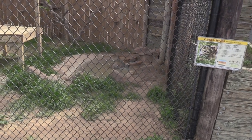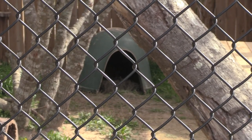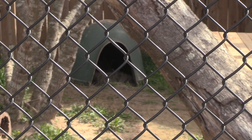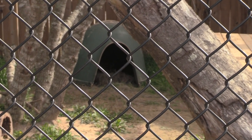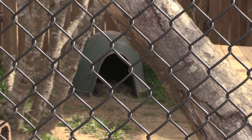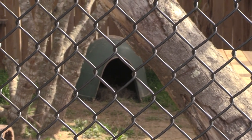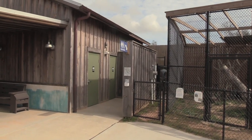Got a nice water feature. Apparently the clouded leopard is right here in its little dome. You can just see him. So I'm gonna check back a little bit later, see if he's up walking around. Additional restroom location is directly to the left of the clouded leopard's habitat.